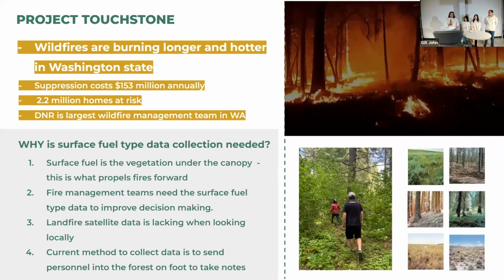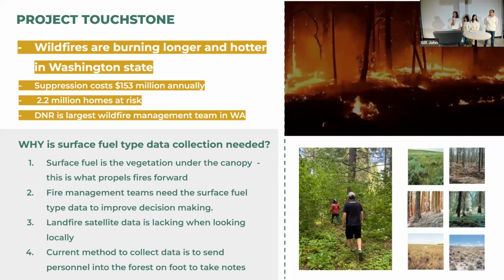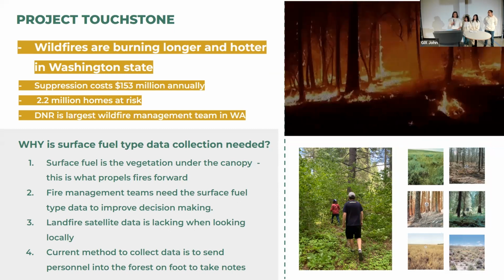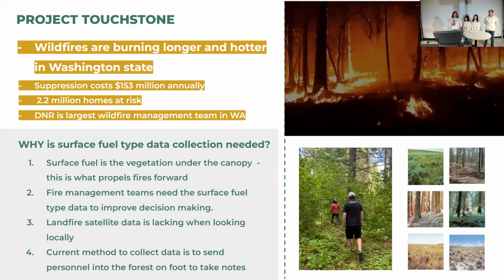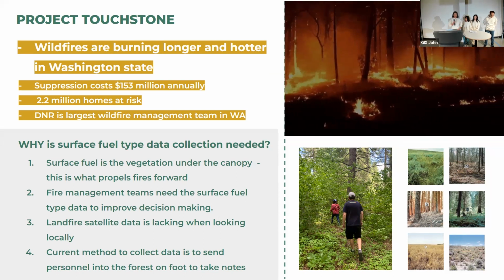Wildfires are burning hotter and longer in Washington state. The suppression costs approximately $153 million annually. There are 2.2 million homes at risk. The Department of Natural Resources is the largest wildfire management team in Washington.